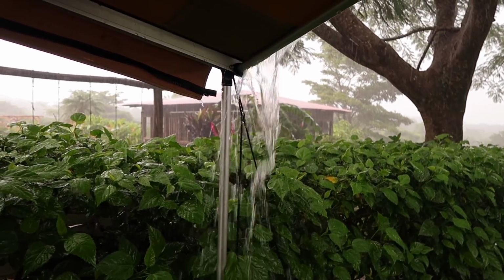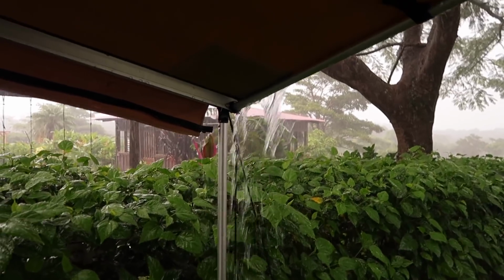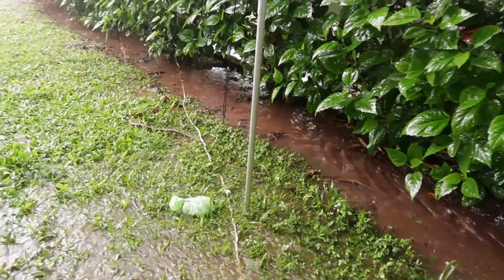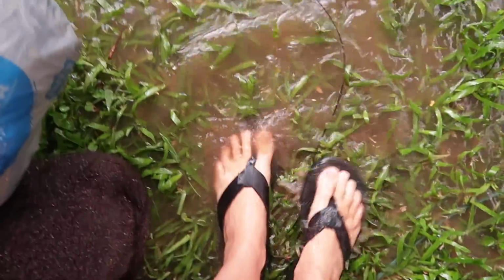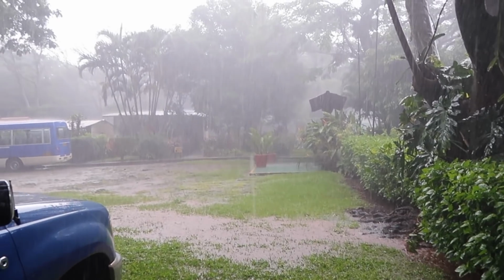So Matt and I obviously eventually figured out how to position the awning at a strong angle to deal with this rainy season. Look, there's a river, and not just because of our awning. There's just a river running through the property. This is underneath the awning. It's probably been raining like 6 minutes, maybe 7.